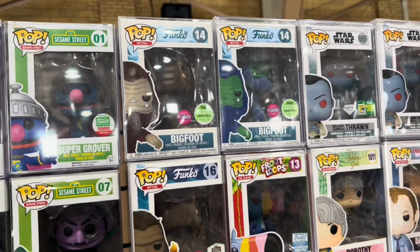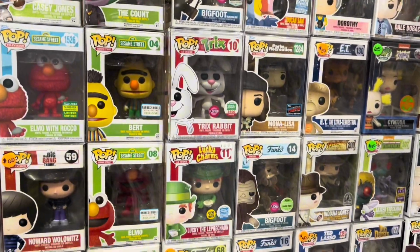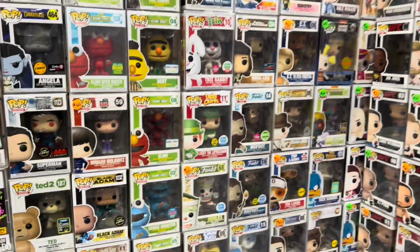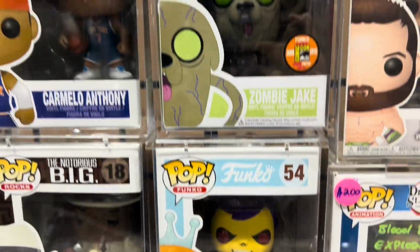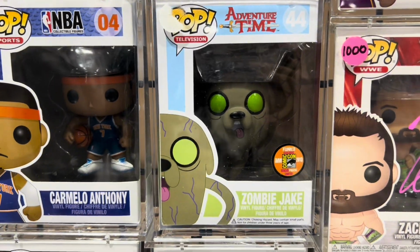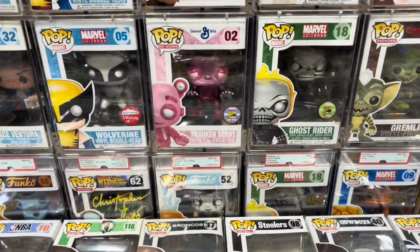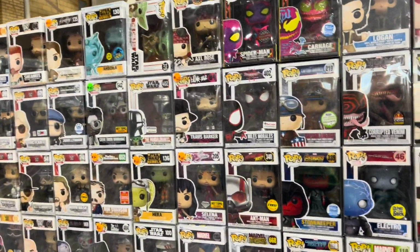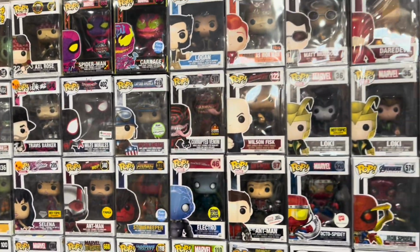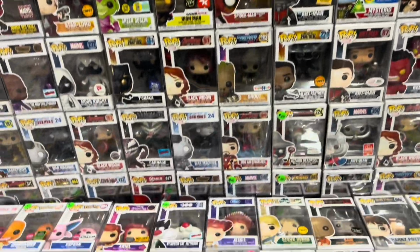Diamond Thrawn, both flocked Bigfoots from Emerald City Comic-Con, that metallic Toucan Sam, flocked Trix Rabbit, glow-in-the-dark Lucky the Leprechaun, and then look at this Freddy Funko right here, Freddy Skeletor, Zombie Jake from San Diego Comic-Con. That is an awesome one you don't see too often. Coming down over here, an original Ghost Rider and the San Diego Comic-Con Ghost Rider. Moving on over to this section, he's got that Captain America ECCC, which we're seeing again, the glow-in-the-dark Electro, the Hot Topic Black and White Loki.